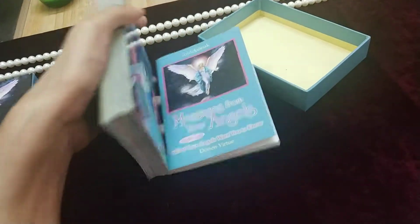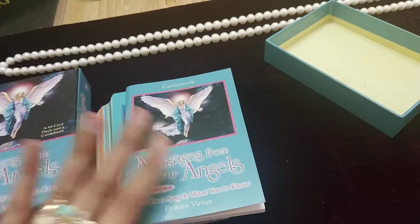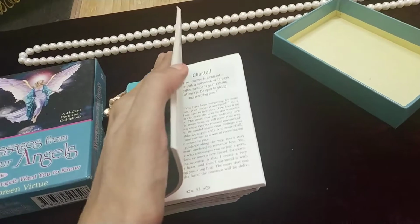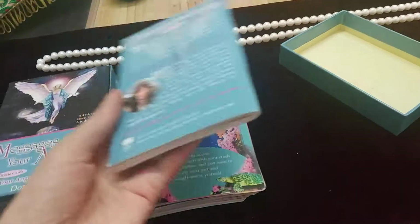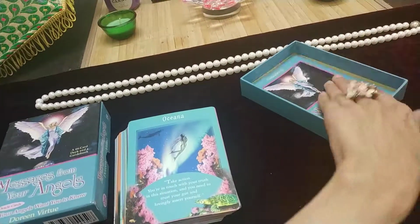Then we have a small booklet here, which has been quite helpful for me because I did not have any other oracle deck and I did not have that much knowledge about angels. So this one really helps. It has a lot of messages for you based on whatever you pick, and it's not too thick, it's thin. It's really nice. Very light, very thin, very nice.